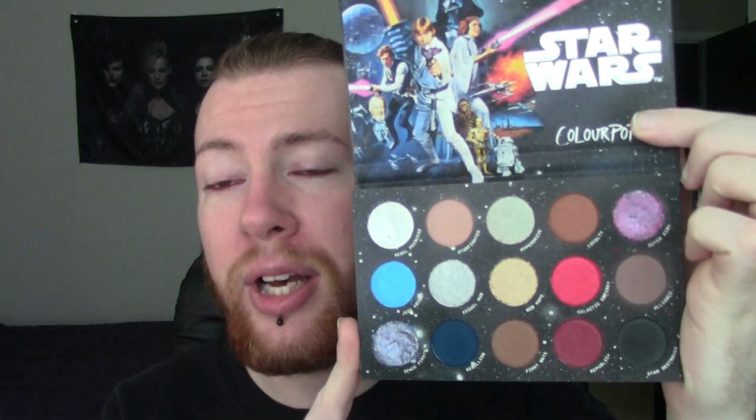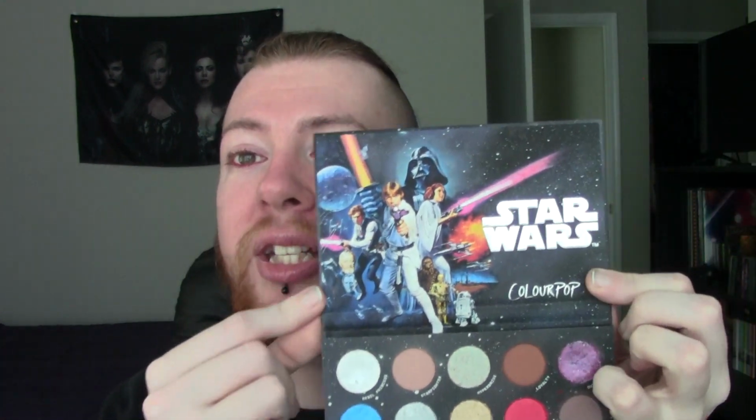Next up we have the Star Wars palette, and I have only used this palette once, but all the Star Wars palettes that I have from ColourPop are really just for collector's reasons because I am a huge fan of Star Wars. I even have the display that has this artwork on it here as a wall decoration. I grabbed it from the Ulta that was in my hometown when they were taking it down. I was just like, can I have that? And they're like, sure. And so it became mine.